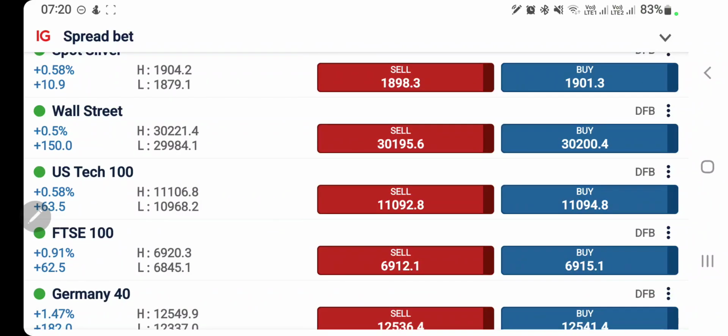Sharp drop and a sharper recovery across Dow Jones, Nasdaq and S&P 500 is seen. Now, what can be expected today? Which position you should take? We will see with the help of charts and indicators.